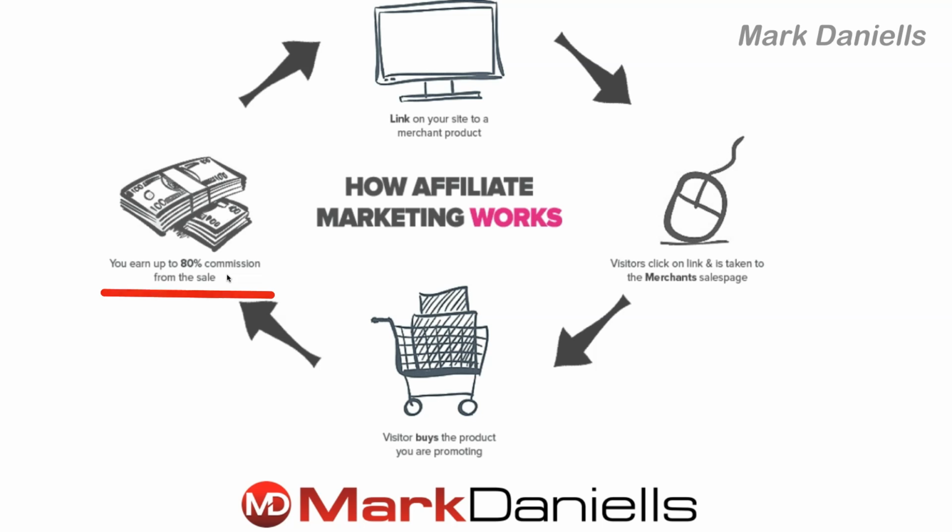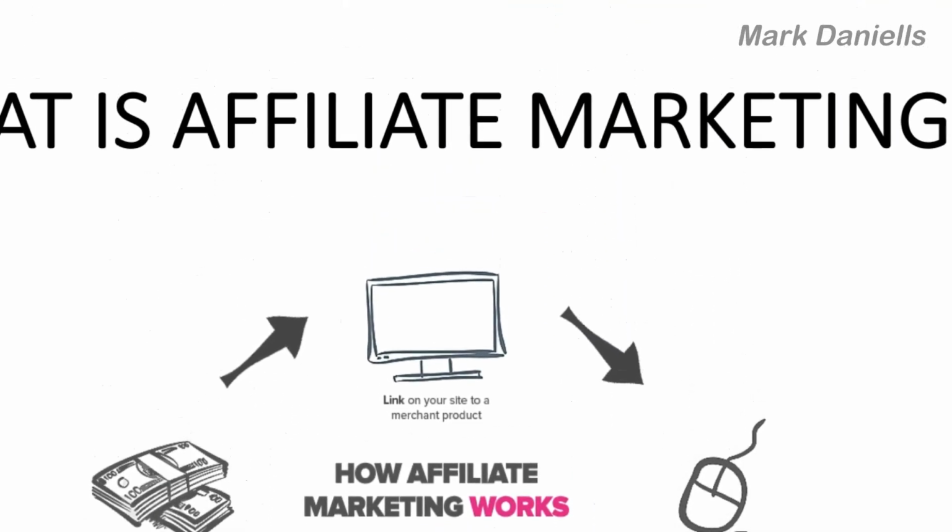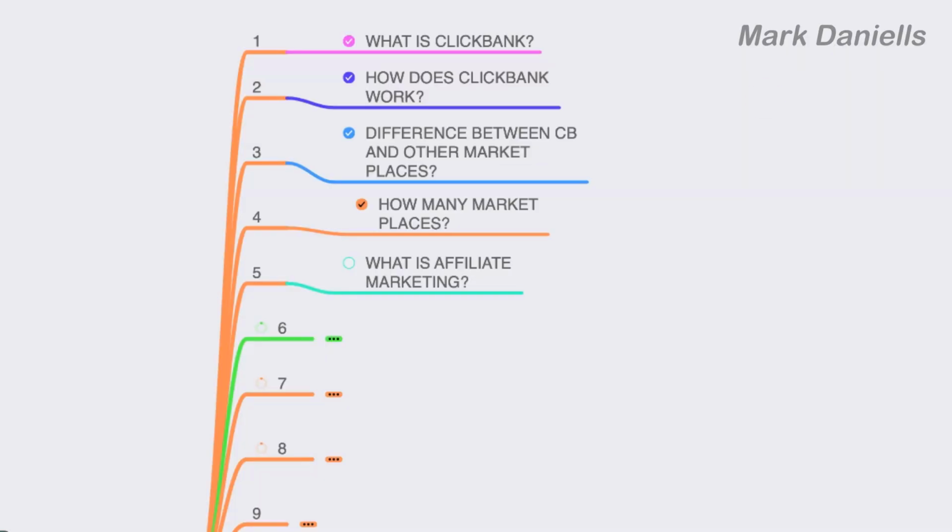So it's very much like a real estate agent when they are selling houses. These houses don't belong to them, but when they sell one, what happens? They get commission. Same thing. Don't get it confused. It's not confusing. You should be fine. All right, let's go back. We covered that. Let's go ahead and tick it.